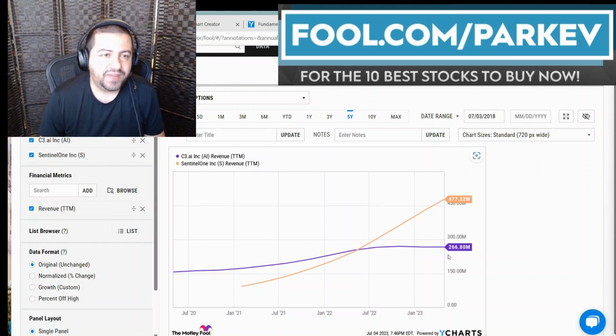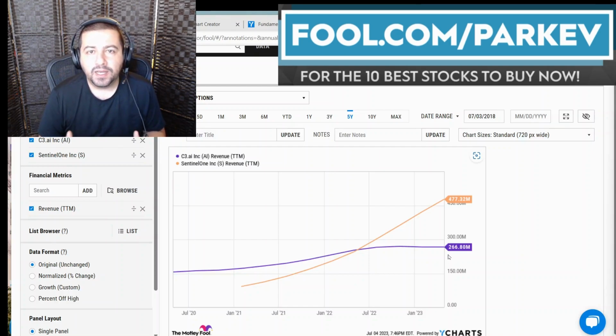So definitely advantage SentinelOne, the cybersecurity stock that uses artificial intelligence to make its user interface more user friendly, and uses large language models and has a conversational approach to how you can use it versus other cybersecurity software that doesn't include as much intuitiveness in terms of usability.